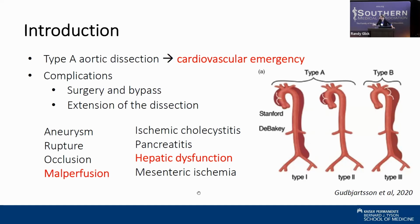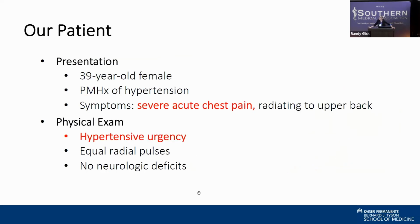Where's my clicker? So here's our patient. She's 39. She only has a history of hypertension. That's it. No other medical problems, no other relevant past medical history. She came in with classic symptoms, severe acute chest pain radiating to the back. A lot of times folks with aortic dissection might have focal neurological deficits, or they might have unequal pulses. We learned that in medical school, right? This patient didn't have either of those things. She just had that pain and the hypertensive urgency. Her systolic was over 200.